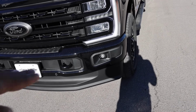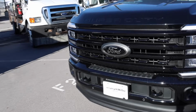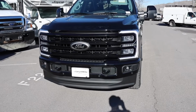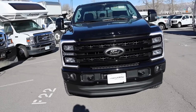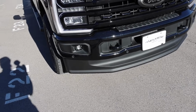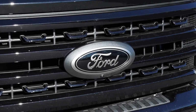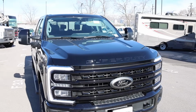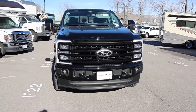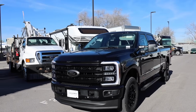When you get the Ultimate package, you are going to get the front parking sensors. This one does have a forward-facing camera also, and adaptive cruise control comes part of that Ultimate package as well. Now, when you get the black appearance, it's going to black out the grille. It's going to give you the painted bumpers, and this one does have the black recovery hooks too, and it does black out that Ford logo right there. Nothing really changes on the hood, but I will say getting the black appearance with black is definitely the way to go. This truck is pretty menacing.